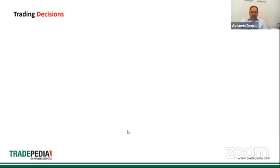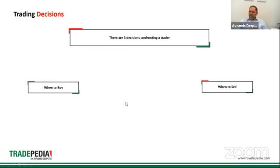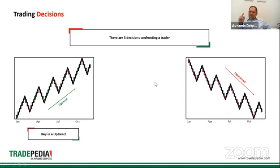So now that we know what a trend is, there are 3 decisions that we can make, right? What are they? When to buy, when to sell, and when to do nothing. So when are we allowed to buy? We are only allowed to buy in an uptrend. Every time it comes down, we buy. For how long? Forever. And we are only allowed to short in a downtrend.